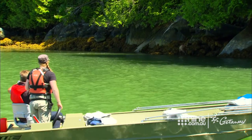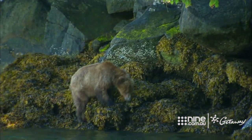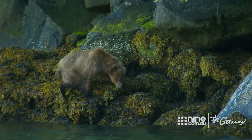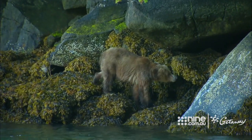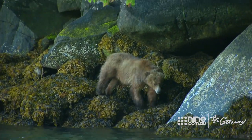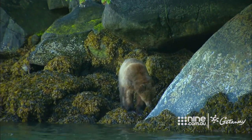This looks like a young male grizzly bear, actually. You can tell that it's a grizzly from that hump behind its head on its shoulder there. That's that incredible muscle they build. And what it's doing right now, it looks like it's moving through the rockweed or that seaweed on the shore, trying to get at those white barnacles and the mussels as well.